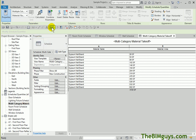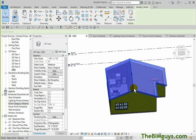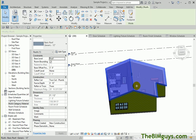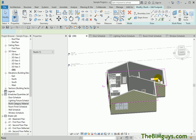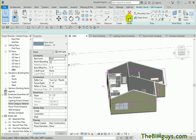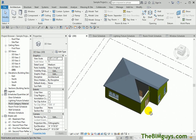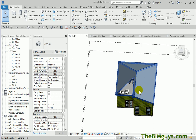I'm going to go back to my design, go back to 3D. I'm going to change the roof again, edit footprint. I'm going to take this side here and this side here, both these sides, and change them back to slope. And we'll leave the gable over here, so hit finish. See how it redesigned the roof. Now we got some weird design here because of the numbers that I chose, but let's go back and try that again.